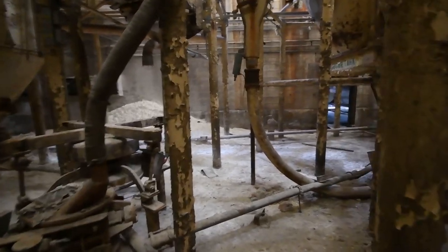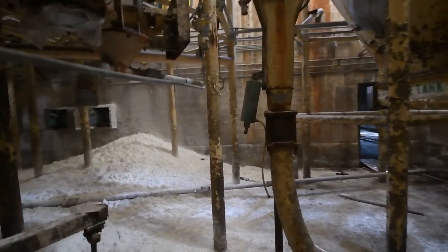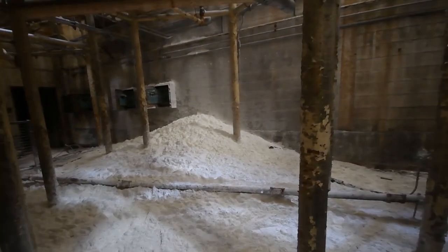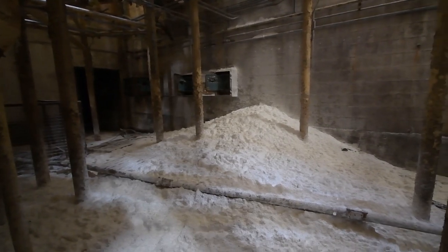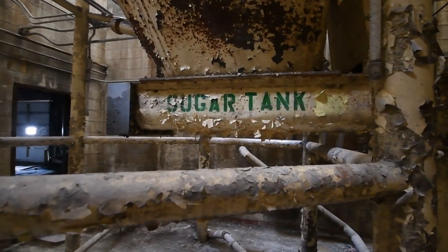Okay, guys, we're gonna move along now out of the tank room and out of the sugar room. Just take another look around here. Okay. Here you go, sugar tank. Get on out of here. Make our way around.